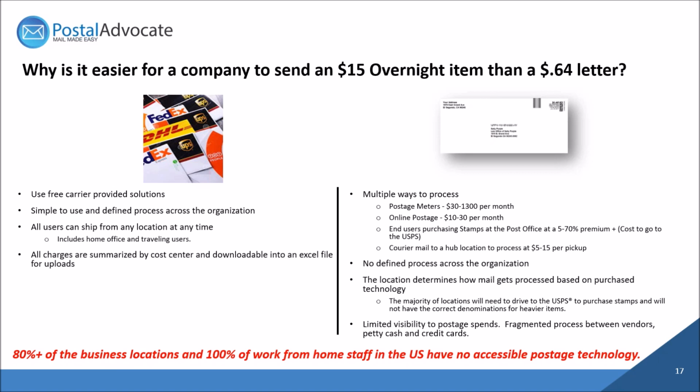There's an administrator, and everyone throughout the organization who wants to ship packages just has a license on that. They can go to a website, they can process their packages, and then everyone across the organization has access. And then all the charges are summarized, downloaded in Excel, and charged back appropriately to the departments. So universal access: every location, any home office user where you decide you want to distribute shipping, they can do it.